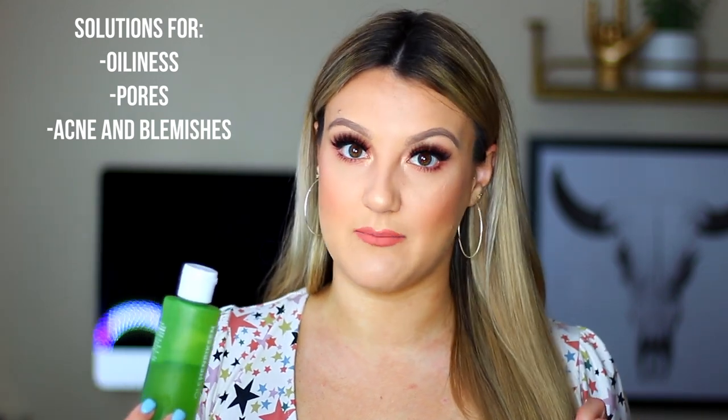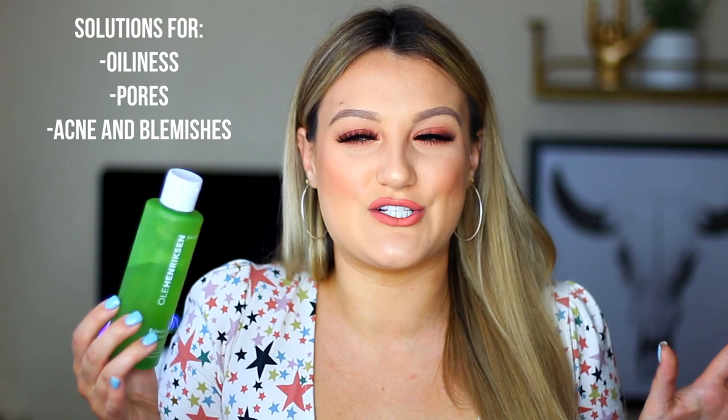So again, I said I use a lot of products that are balancing, things that aren't going to irritate my skin too much, dry it out, create more oil, that kind of thing. I basically just put this on a cotton round and just swipe it all over my face and I feel super, super clean. It smells really good. It does have a little bit of a tingle to it, so I think it works. I, yes, am the type of person that my skincare needs to burn or tingle, or it needs to do something so that I know it's working.